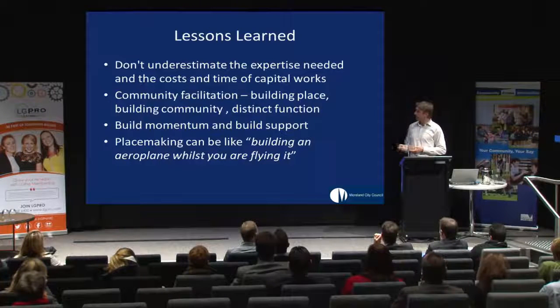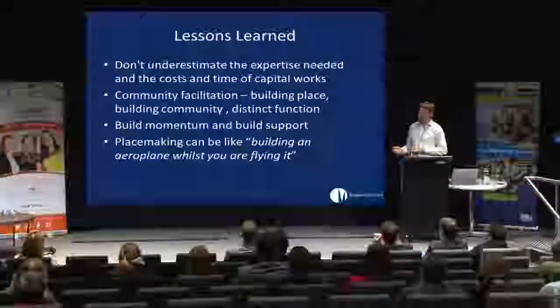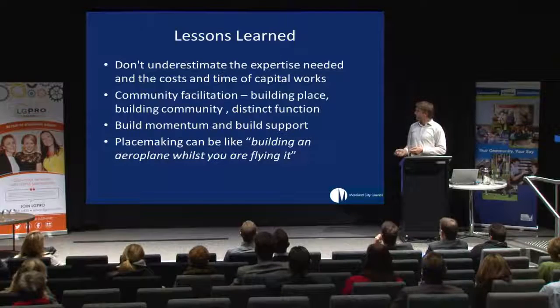I would almost recommend, if you don't have the in-house capacity to do this, get someone local to do it for you, to act as a community facilitator, just for a temporary period. Build momentum and build support.